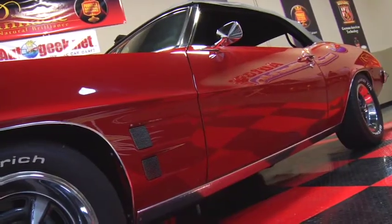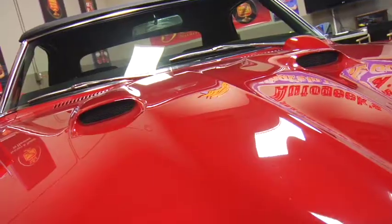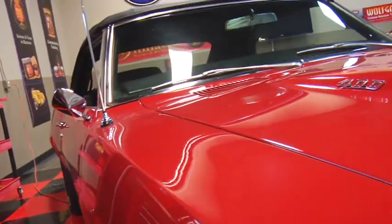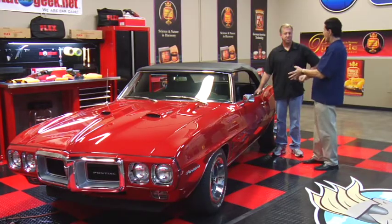Why a 69 Firebird? Why this car? It was a one-year body that you commonly see with Camaro, but as you may know, because you host a lot of shows, there's a lot of Camaros. What's unique to this car is it blends GTO technology into that 69 body style and makes a very unique kind of car. Scott, what kind of options does this car have?